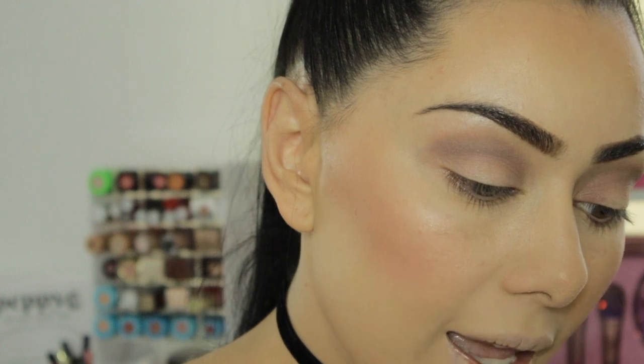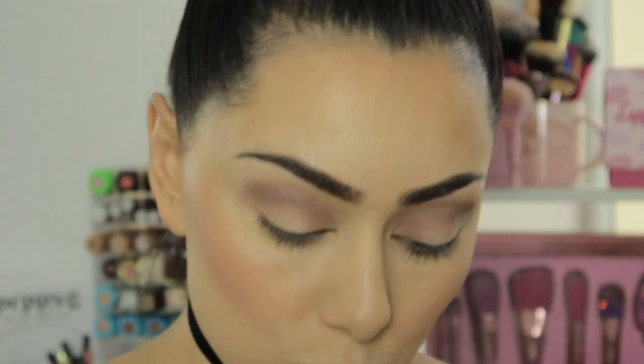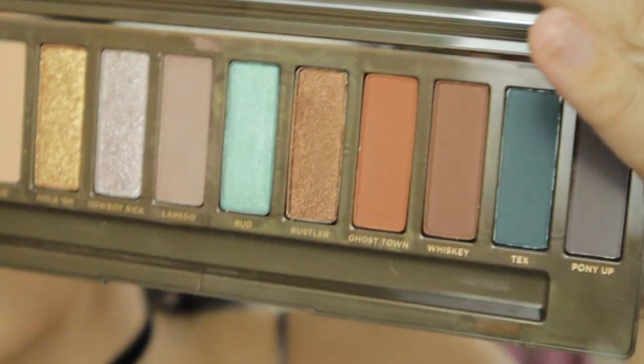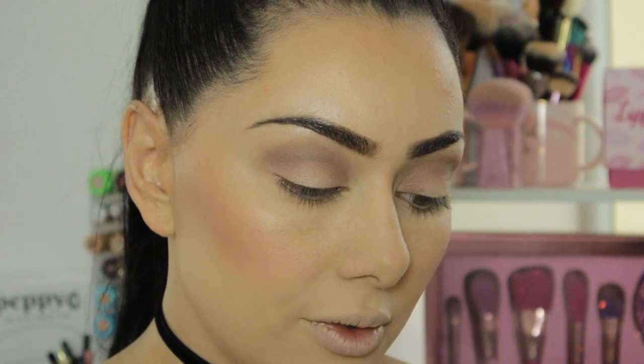Okay, I'm loving the intensity of that, so I'm not going to build that up anymore. And then I'm just going to switch brushes, and take something a little bit smaller. This is a smaller sort of pencil brush. I'm going to go in with the shade Text. So that is this color here. And I'm just going to start working this on the outer corner and working at creating an outer V.